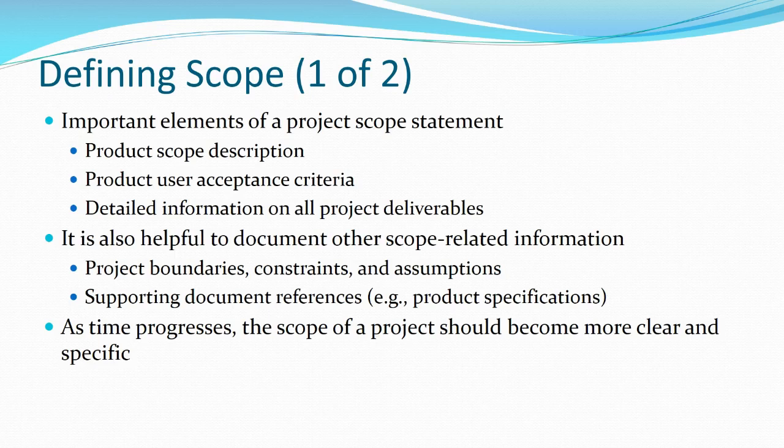It's always good to have other documentation as well, for example, boundaries, constraints, assumptions. So if we're assuming, for example, the product that we're creating will be used as a plugin for Microsoft Word, put that in the project boundaries. Let's say, for example, we are creating an automated piece of software to be able to do citations for graduate students, so you can do your APA right in text, something like a Zotero, for example. Well, we want to make sure that that was listed in the project boundaries. And also, if there are references to other documents or resources, put them in there as well.